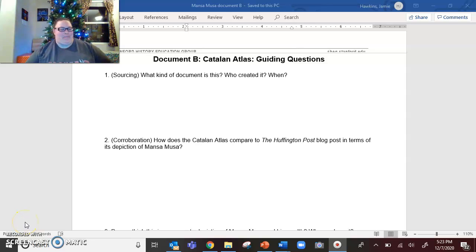Hi, Vikings. We are back again with document B. This is the yellow paper in your packet. It is the Catalan Atlas. So make sure you have this, and then let's go ahead and get started.